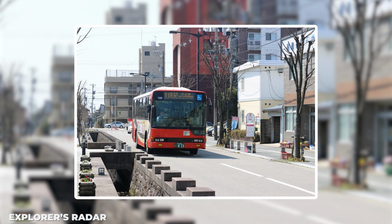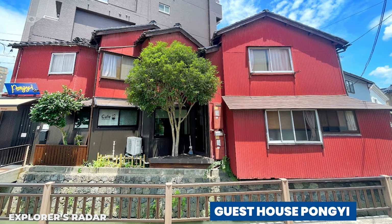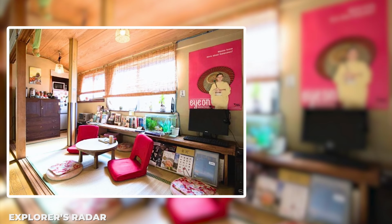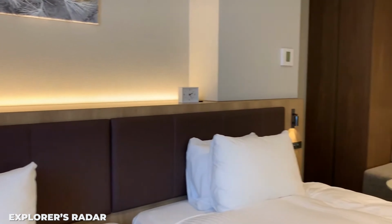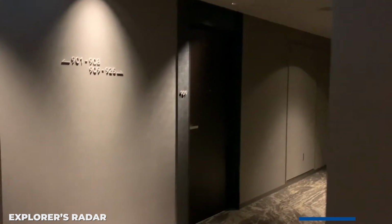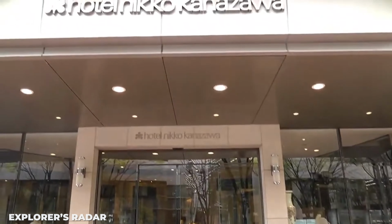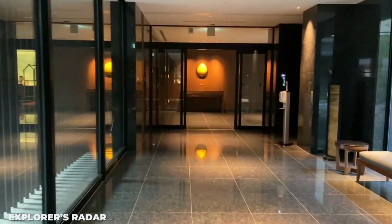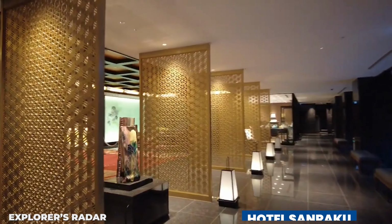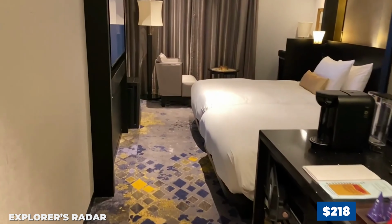Accommodation. Budget travelers should consider Guest House Pongi starting around $36 per night, offering shared kitchens and modern amenities. Mid-range options include Hotel Forza Kanazawa and Mitsui Garden Hotel, averaging $77 to $118 nightly. Luxury seekers can choose Hotel Nikko Kanazawa or traditional ryokan experiences like Kanazawa Hakuchoro. Hotel Sanraku, typically starting around $218 per night.